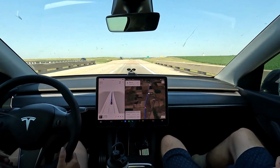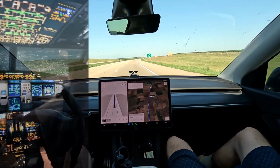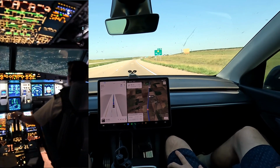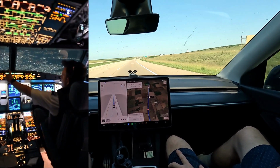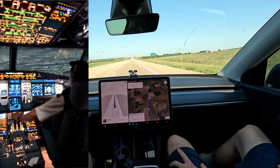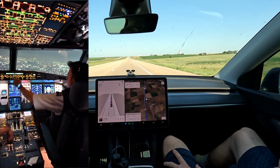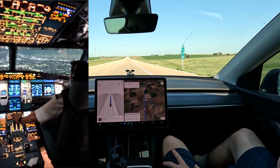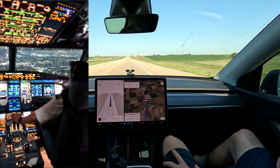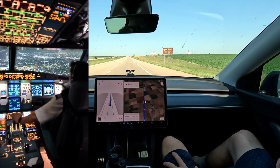nothing real exciting. FSD's doing a great job, and my lovely wife is our pilot for this next part of the adventure. Thumbs up from her. So we're going to be passing Ogallala and checking out all of the great cornfields, oil wells, and grain silos. A lot of oil wells. I was kind of surprised. There's a whole bunch passing right now.